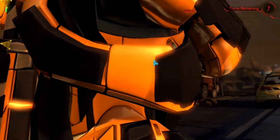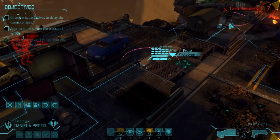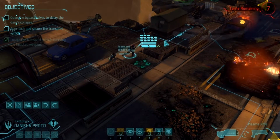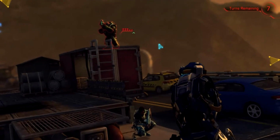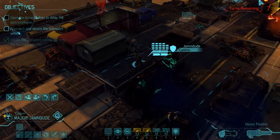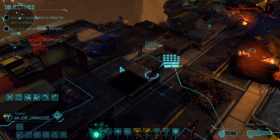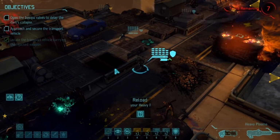Mifatsu, take him out. Missed. Negative damage. Yellow Proto, on my way. You try to take him out. 6 damage. Moving out. Guess that means he's all yours. You can't see from there. That does not help me. It's killing time.